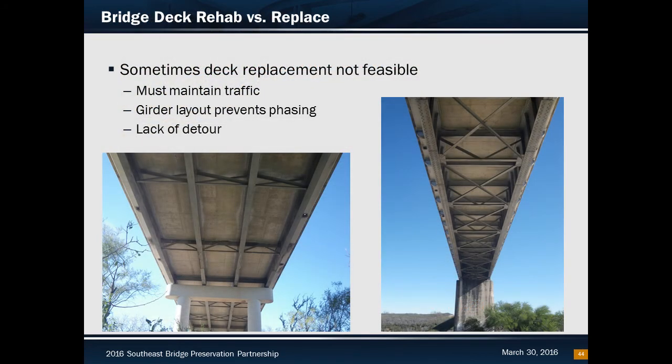Okay, so then we start weighing sometimes again, bridge deck rehab versus replacement. Sometimes we find a deck that really should be replaced, but that becomes problematic in either metro areas where closing a bridge creates a major traffic disruption, or even more often in the rural areas where a detour may be many tens of miles long, and it's just not realistic to close a bridge down.